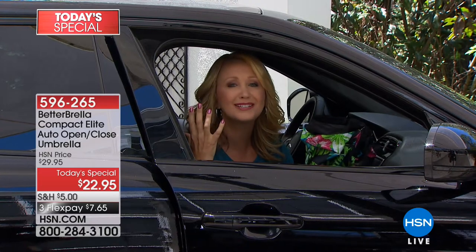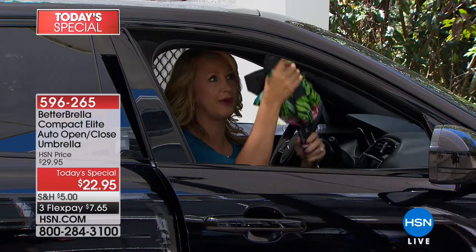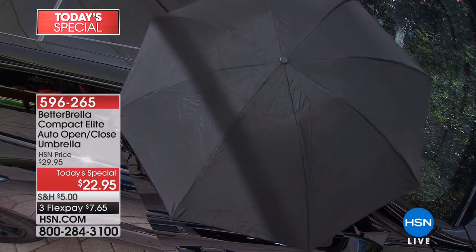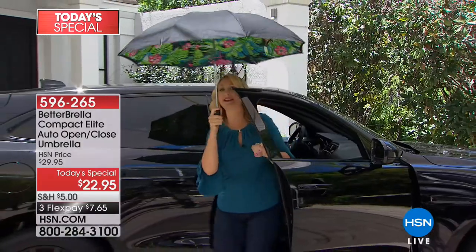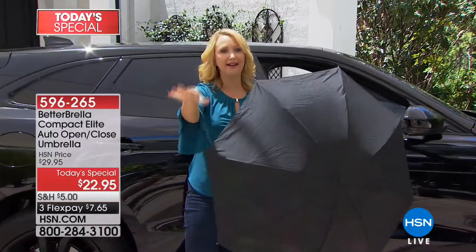But the problem is we're wasting so much time sitting and waiting. We could be running our errands. We could be doing things with our children. So all you do is barely open your car door, and with one touch of that automatic open, you are again instantly and immediately protected. And this is that brand new hydrophobic technology. So the water is afraid of this.